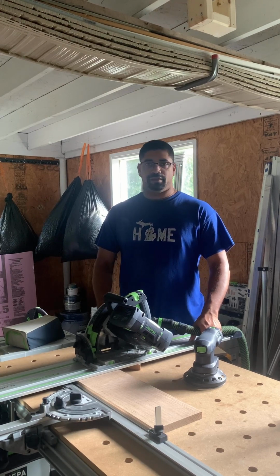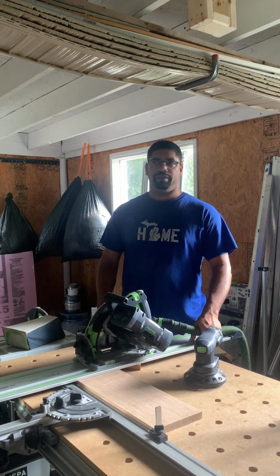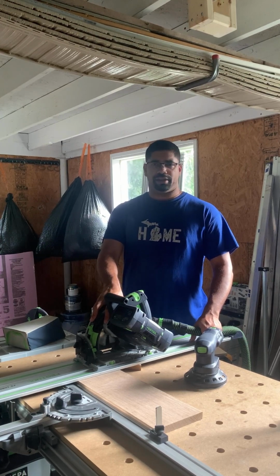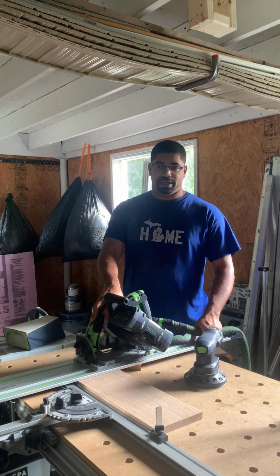And so I got myself initially a jigsaw. I tried cutting sheets of ply with that. That was terrible. I paid $150, I think, for that Ridgid jigsaw. And then I got a $40 Black & Decker circular saw. It worked way better. That being said, I struggled with getting straight cuts, following the line.